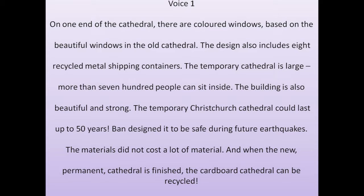The temporary cathedral is large. More than 700 people can sit inside. The building is also beautiful and strong. The temporary Christchurch Cathedral could last up to 50 years.